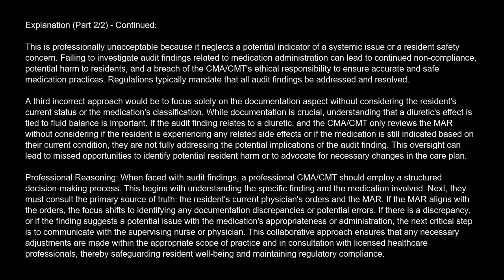care plan. Professional reasoning. When faced with audit findings, a professional CMA/CMT should employ a structured decision-making process. This begins with understanding the specific finding and the medication involved. Next, they must consult the primary source of truth, the resident's current physician's orders and the MAR. If the MAR aligns with the orders, the focus shifts to identifying any documentation discrepancies or potential errors. If there is a discrepancy, or if the finding suggests a potential issue with the medication's appropriateness or administration, the next critical step is to communicate with the supervising nurse or physician. This collaborative approach ensures that any necessary adjustments are made within the appropriate scope of practice and in consultation with licensed healthcare professionals, thereby safeguarding resident well-being and maintaining regulatory compliance.